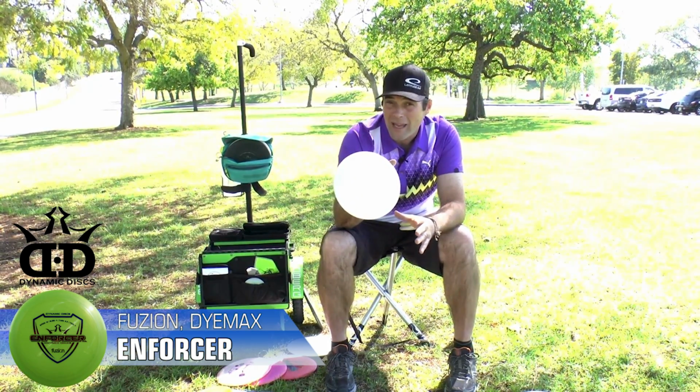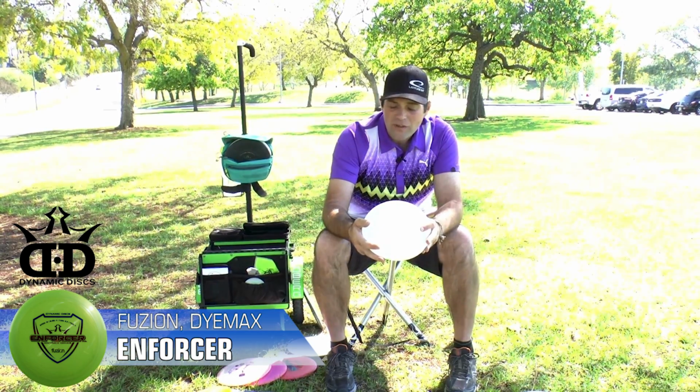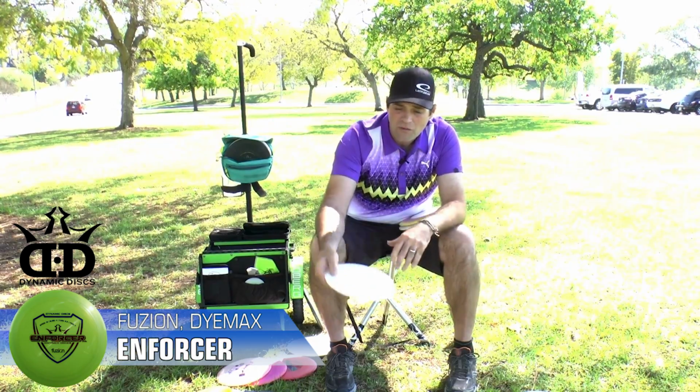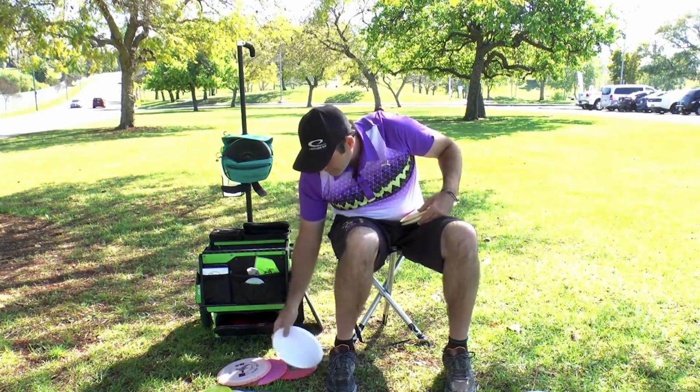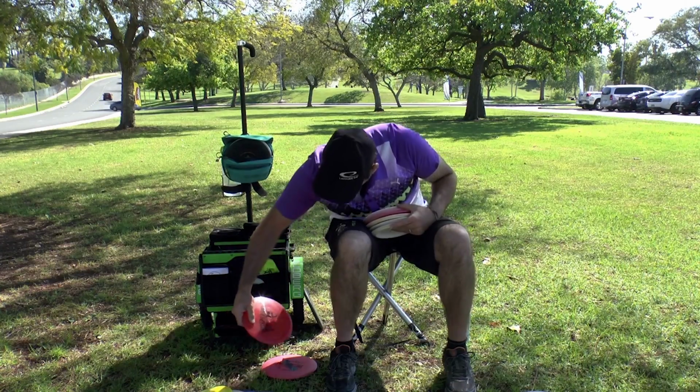It would be called the Dymax in Dynamic. And see if you can get one of these. I mean, these are really nice. It's going to be just like the Worlds and Giants I recommended, but it's in the Enforcer. I said that's all I had. I should only have one mold left, but we don't.